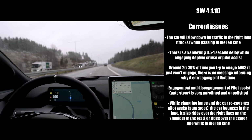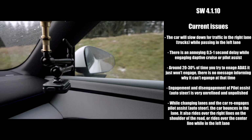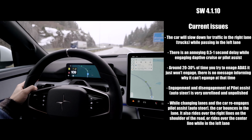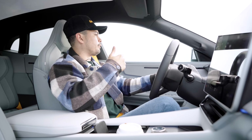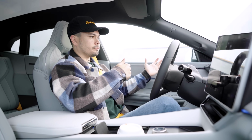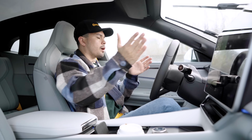And here in Norway, the line markers have grooves, so the car will shake. And it's just very unnerving. The car is just very nervous, and it really doesn't know what it wants to do. So let's go into the left lane again here. Let's see if it engages, and now it's fine, but more often than not, I've experienced the car bouncing back and forth.